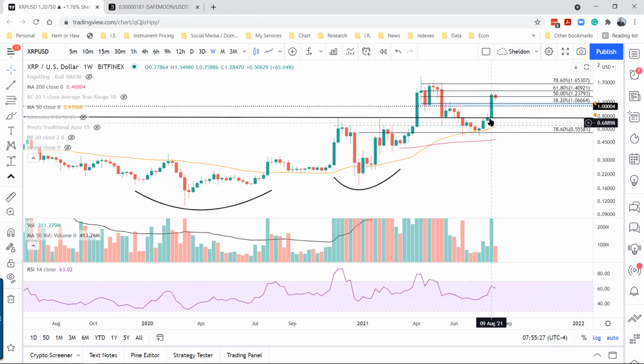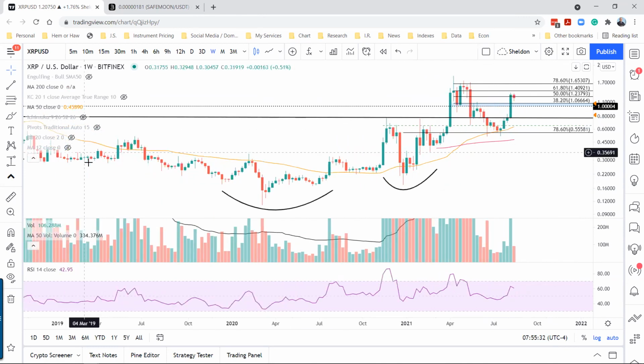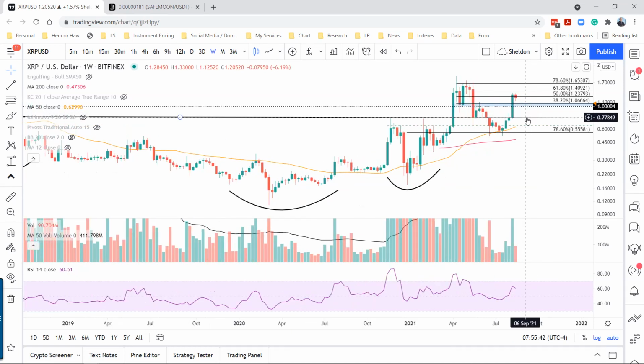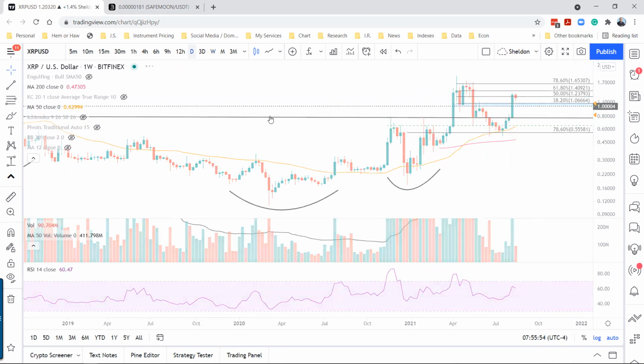One, we broke out from this resistance that was established by the neckline of its inverse head and shoulders pattern. And also, I'll show in the daily chart, the 200-day moving average. We eclipsed the psychologically important $1 as well as a 38.2% Fibonacci retracement of this decline, and even rose to the 50% retracement. So we accomplished a lot in terms of technical milestones last week.